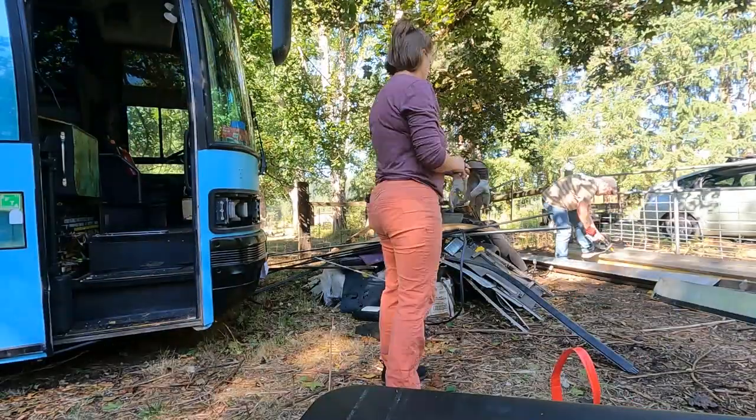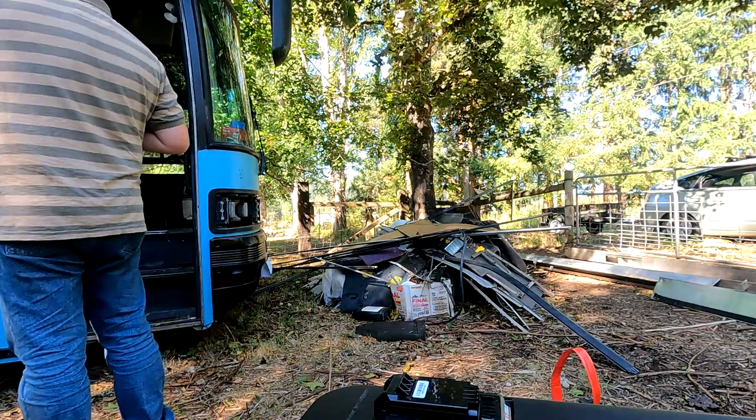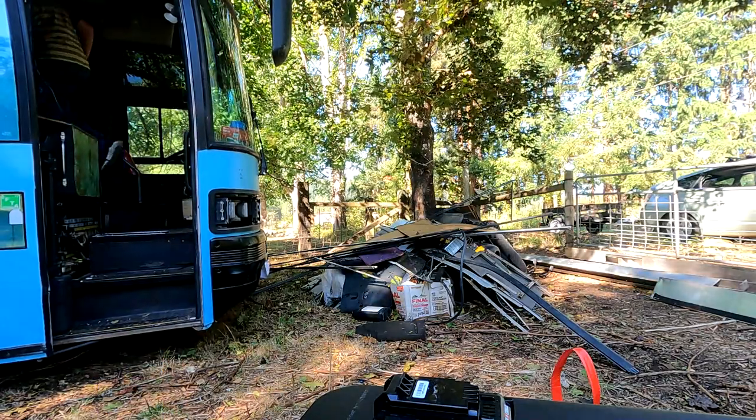So we had separated all this metal from the plastic last time. You've probably already seen some of that video. I'm gonna try a different blade. Okay. This is actually a wood blade. Oh, I just noticed. Don't tell Aaron that.